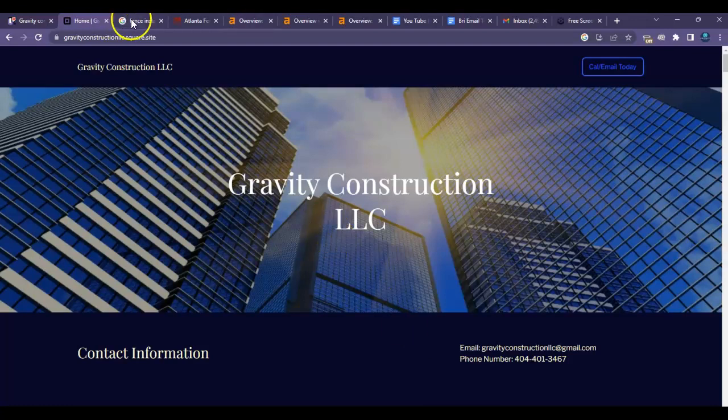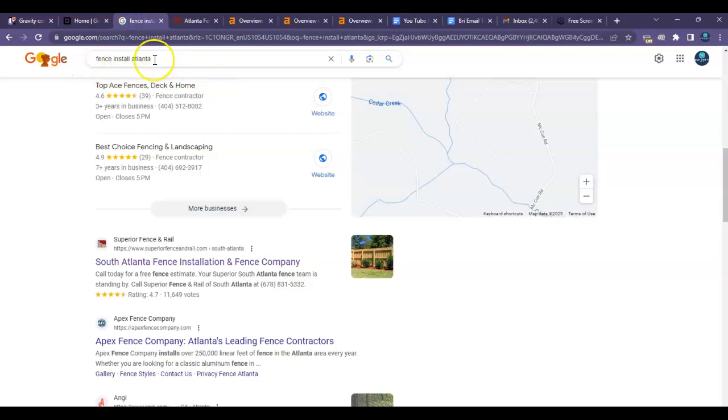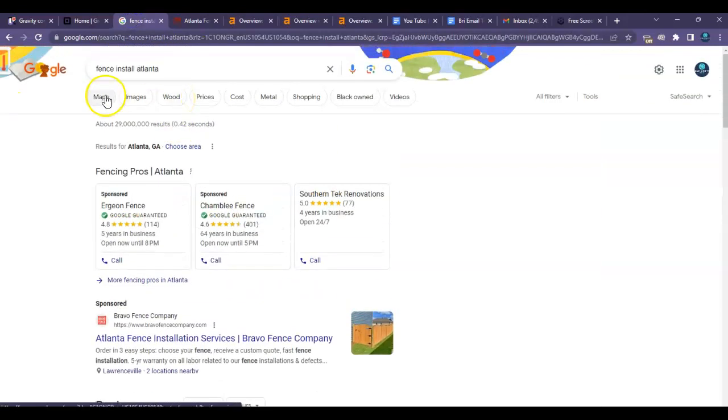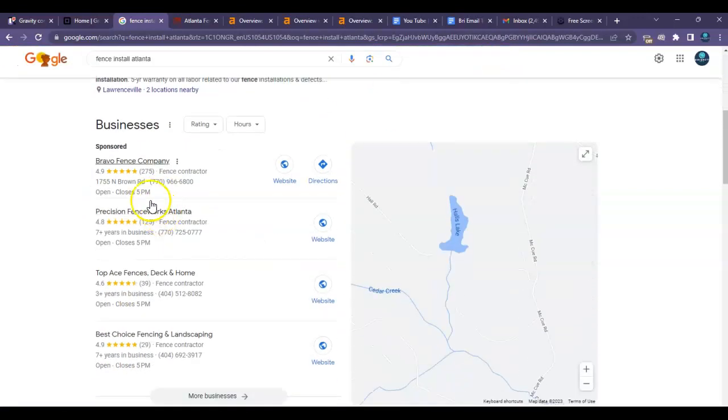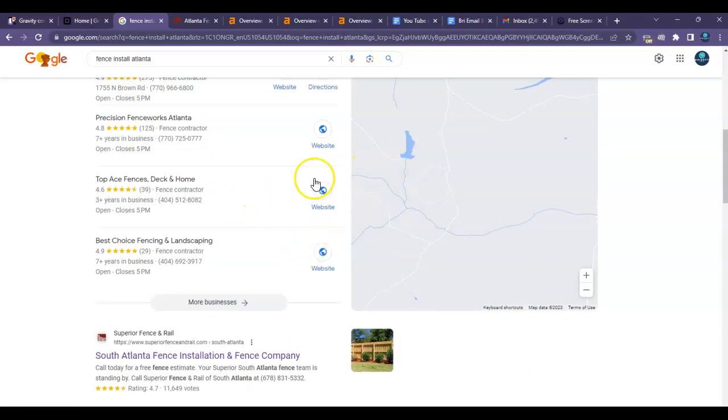So for example, when somebody goes to Google and they type in fence installation in Atlanta, right? The first thing we see are the paid ads, the Google paid guaranteed ads, and then you have the regular paid ads here, another paid ad in the map pack. And yes, we call this the map pack simply because it's usually directly next to the map. And these top three companies are organically getting the bulk of the business, and that's because they're on the first page, right?